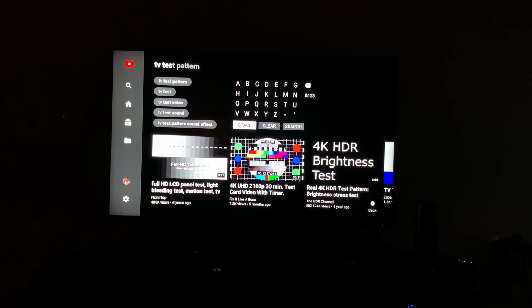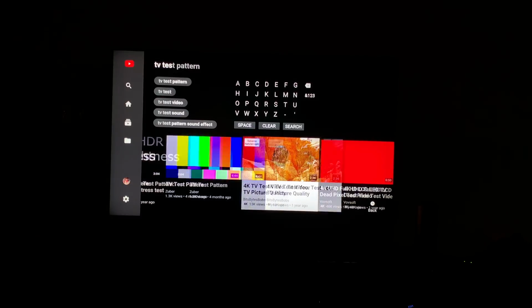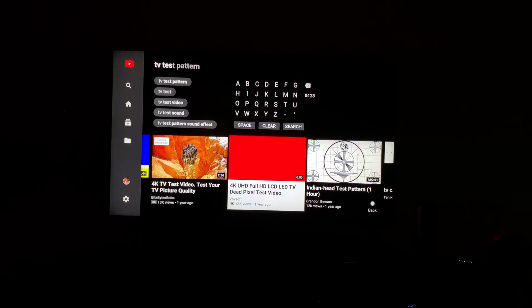So let's do the 4K HDR test. This TV gets really bright too, which I really like. Let's run this test. It's a 50-second test. So let's see what happens. Look at that. There's no dirty screen that I could tell. So the white on this TV is perfect.